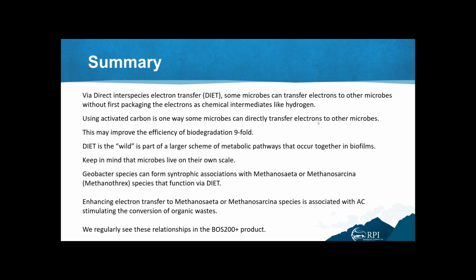We see that in our BOSS products, BOSS 200 and BOSS 200 Plus. Enhancing the electron transfer with activated carbon stimulates the degradation of organic waste. And this we regularly see.